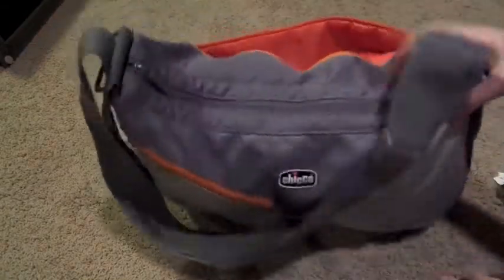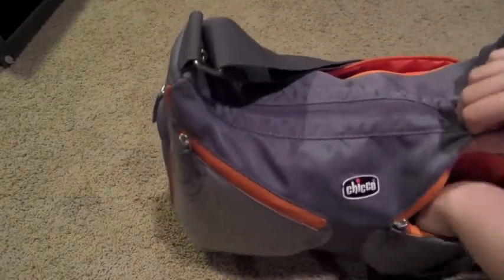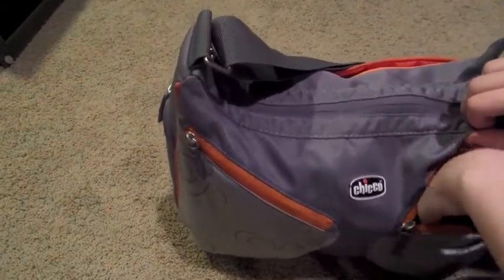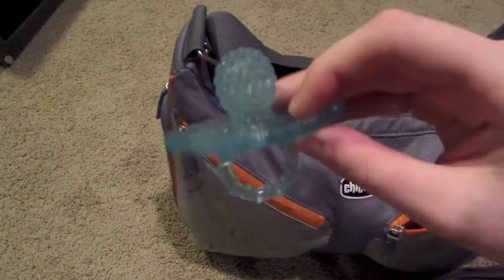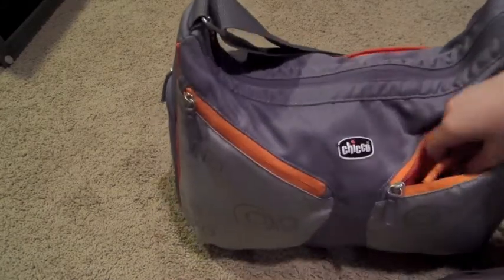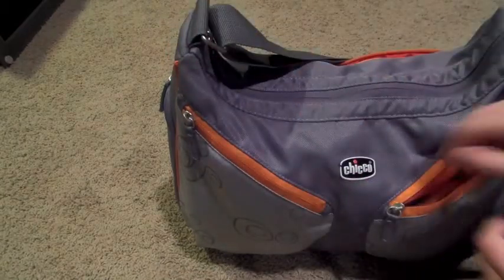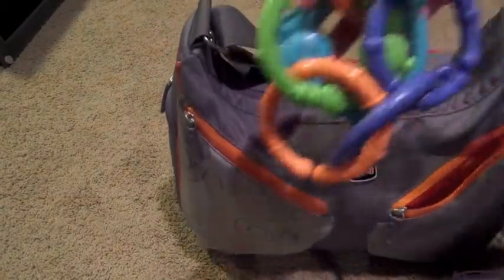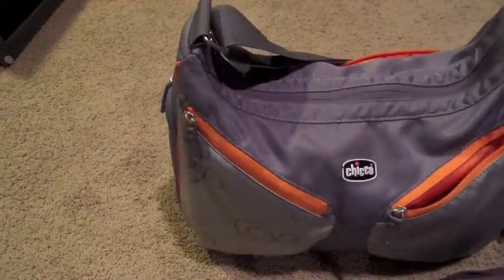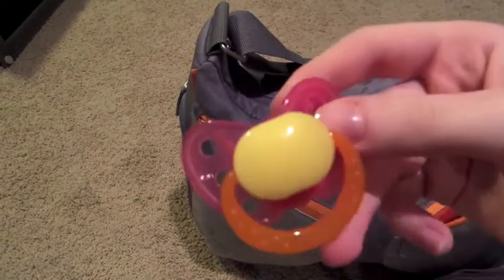And then in these 2 front pockets, in this one I try to just keep toys, since that's mostly what she wants to do at this time. But in this one, I have a teething pacifier and a pacifier clip, and then some Link toys. She really likes these. And then I also have an extra regular pacifier for her.